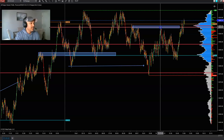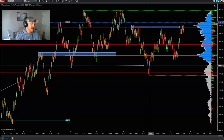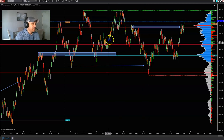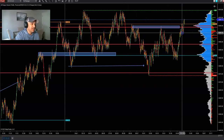So let's see what the market's doing here now. It looks like, as I mentioned, the bias on the 1 hour is to the upside. So you could be looking for entries to potentially go long, okay? I want to see price permanently break this high right here, okay? And right now I could be looking for entries to go long, correct?